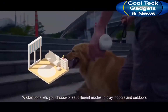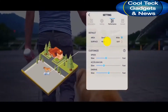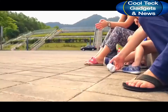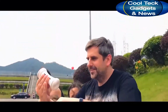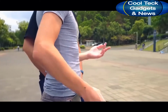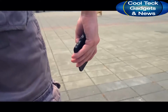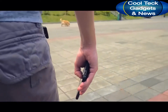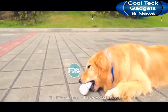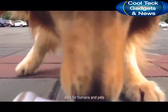Wickedbone lets you choose or set different modes to play indoors and outdoors. And you could even play it without looking at your phone. The FDA-grade material of Wickedbone's body, cover, and tires is certified safe for humans and pets.